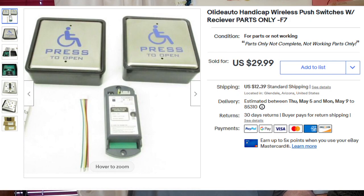The next thing up is these handicap buttons. I purchased these at the bin store, and I paid $10 for them. Now these things, when I bought them, were $299.99, and I was kind of excited to get them, to be honest with you, till I got them home and I pulled everything out. I pulled the instructions out and I went through it.